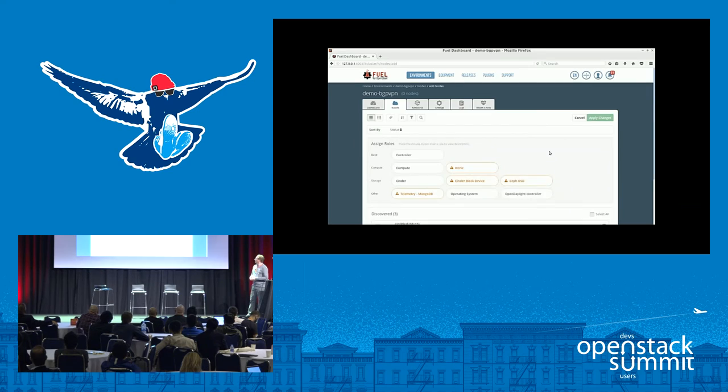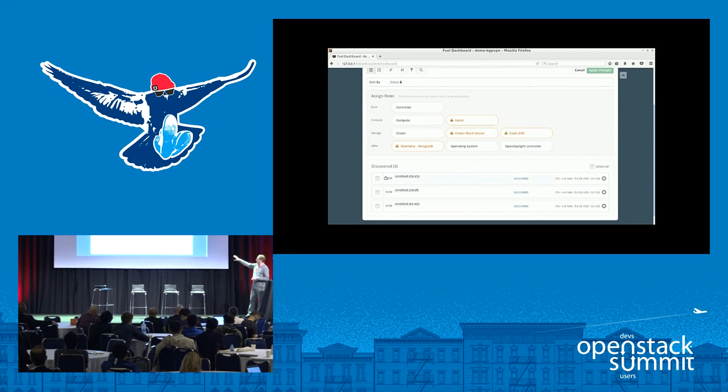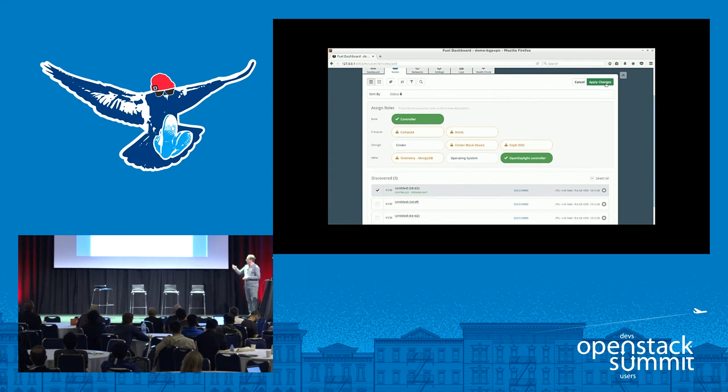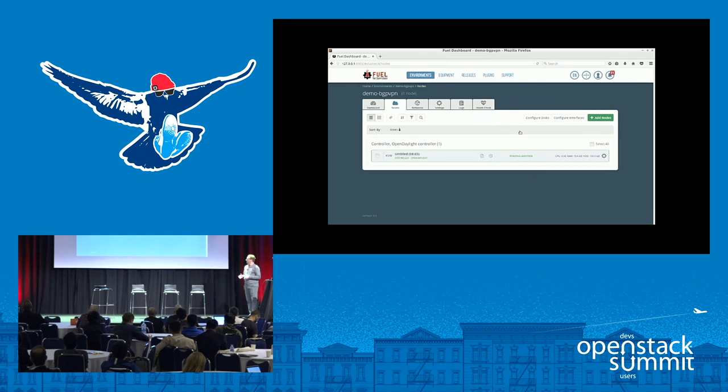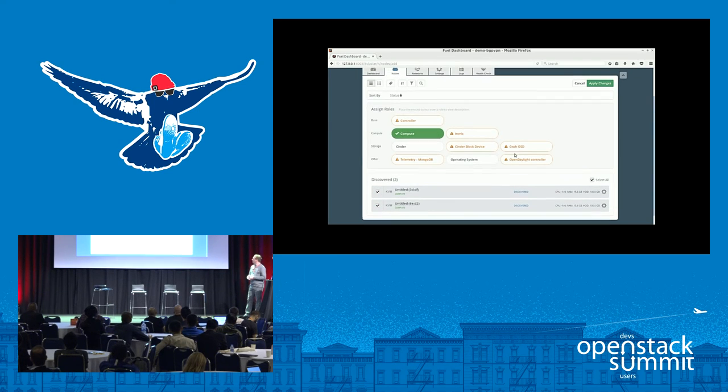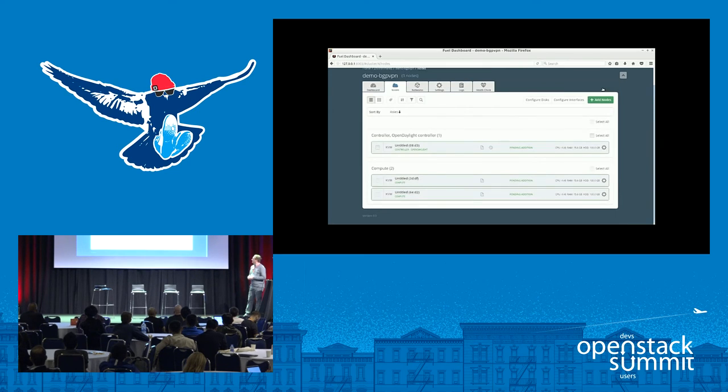Now we have the three VMs that we can deploy to, and we will make one of them the controller node, meaning it's the base OpenStack controller, and also this one is going to host the OpenDaylight controller. And now we have two nodes left, which we will make compute nodes, so we will give them the compute role and apply the changes, and now we're ready to go.